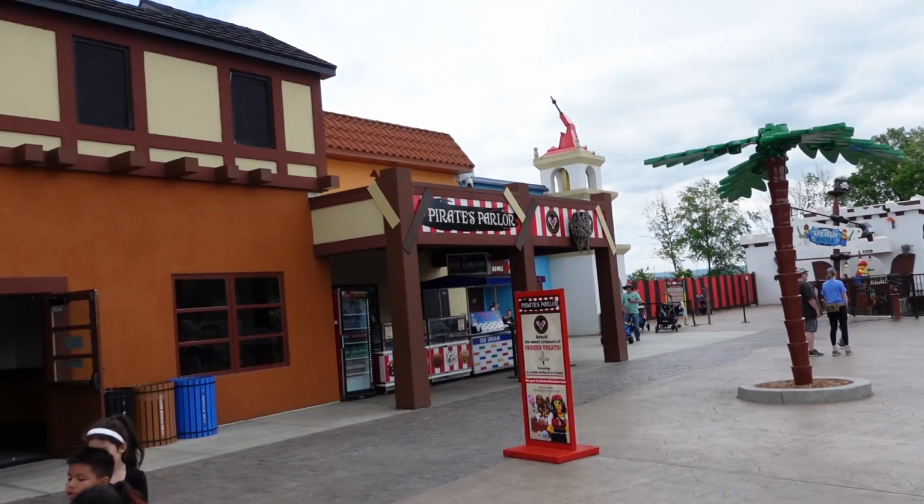Yeah, so now we're down in Pirate Land here. We're gonna also try to find the Pirate Parlor, which is the ice cream place that apparently opened up here. I think I see it. I think it's actually right over here. Oh, there it is. We found it. Let's go check out the ice cream.